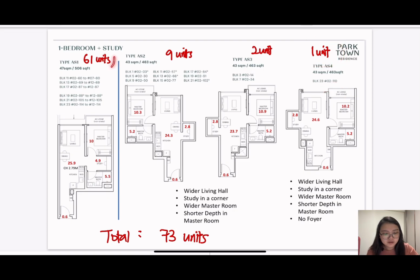So let's just focus on stack 61. How are you going to choose? Let's say you are looking at a 1-bedder. Of course the size is about similar here, 463. For 1 plus study, you can set your budget at about 506 square feet, because if a lot of buyers are balloting together, I think the 1-bedder will be the one that sells out first. There are 61 units available for you to choose.